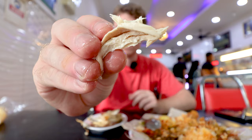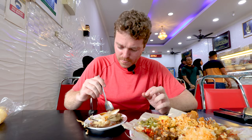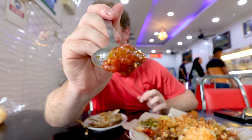Let's get a little bit of that chicken and dip it into the sambal. Oh, wow. Again, oh, wow. The thing is, everything at this place is so good. That has such a unique flavor. What is that? Ah, that is the flavor, it's a stink bean. That sulfurous, slightly bitter flavor.